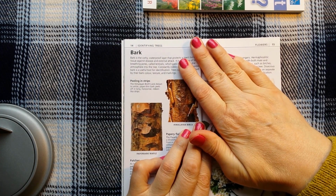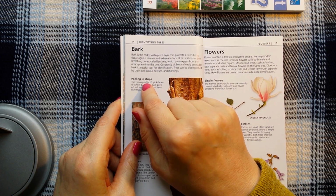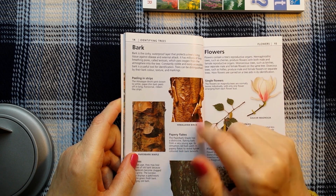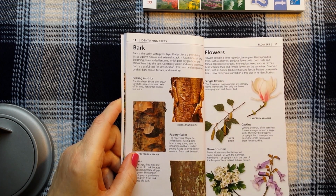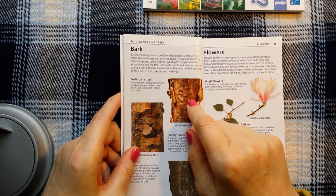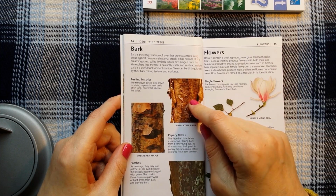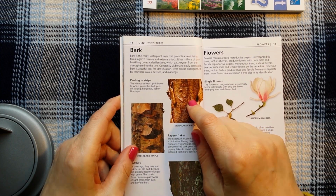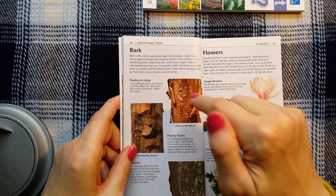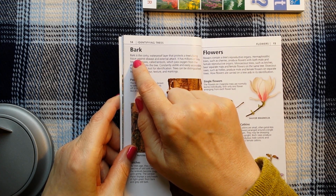So we have bark, which is the stuff on the outside, isn't it, of the whatever you call that thing. Sorry. Yeah. Okay. Bark. Trunk, that's the word I was thinking about, sorry.